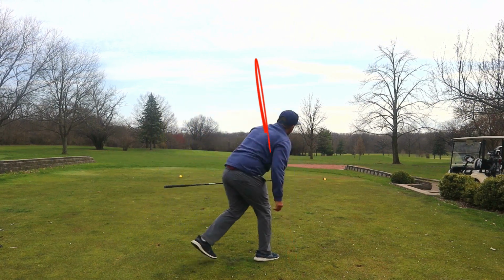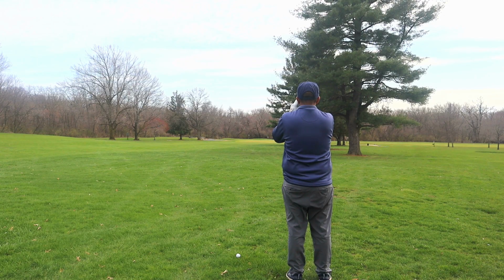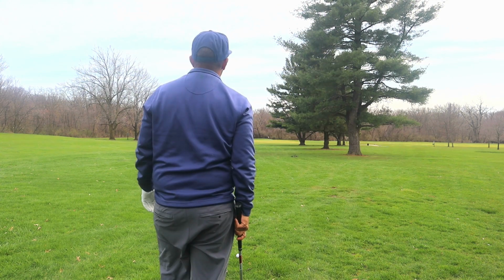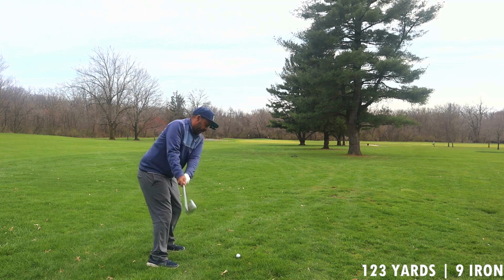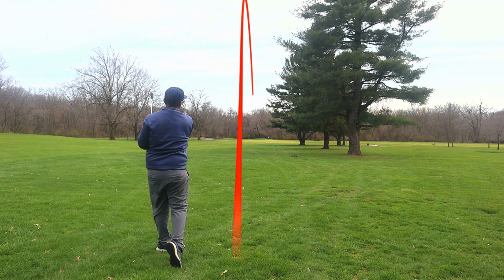Little right there. So it's a little wet today, so we may get some mud balls, but we're playing everything down, muddy, whatever it is. Got 123. I'm gonna hit a little 9-iron here. Wind's helping a little bit, so pin's right in the front. So we've got room behind the pin. Should be good.